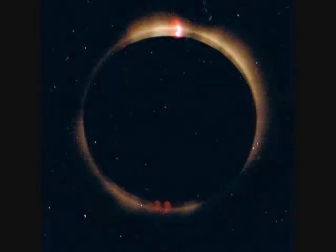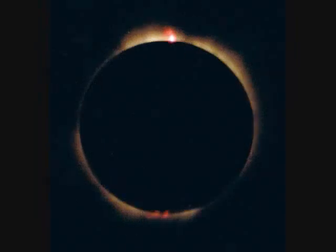The beginning part of totality, right before it goes into totality, is called the diamond ring, for obvious reasons. I took a lot of pictures of the eclipse. The difficulty was the cruise ship kept moving, so I had to keep readjusting the camera and the lens.